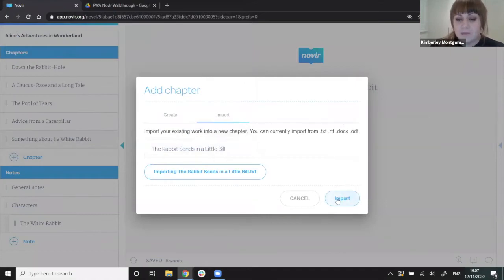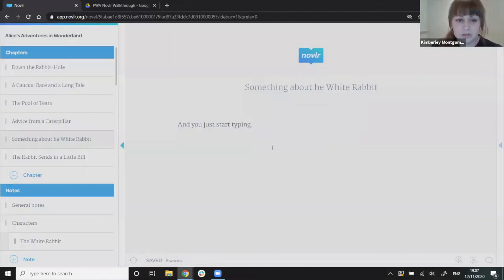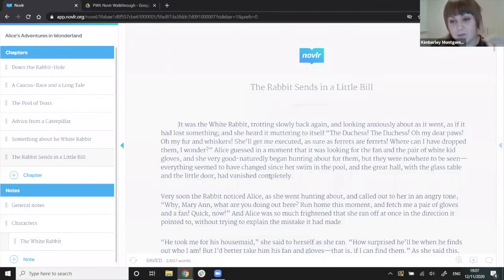So if, for example, you're coming to Novlr having already written a lot of your novel elsewhere, or if you just want to import your whole novel so that you can try it out, then you can just do this, import here. And then if you're worried about all of your novel being in one file, we have a split chapter feature. So this is the chapter we've just imported.